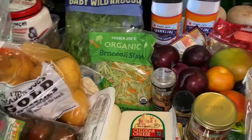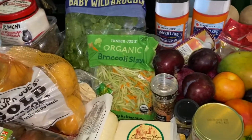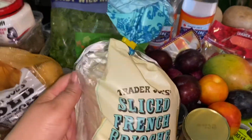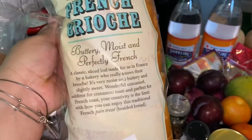All right, guys, we just came back from Trader Joe's, and I'm gonna show you what we picked up. First is something new that I haven't had before. This is the sliced French brioche bread. It's buttery, moist, and perfectly French. So it looks like this.